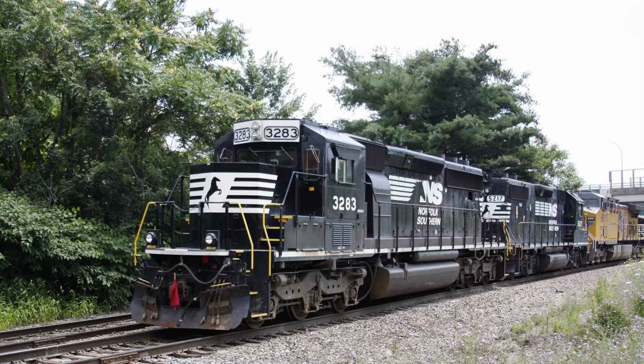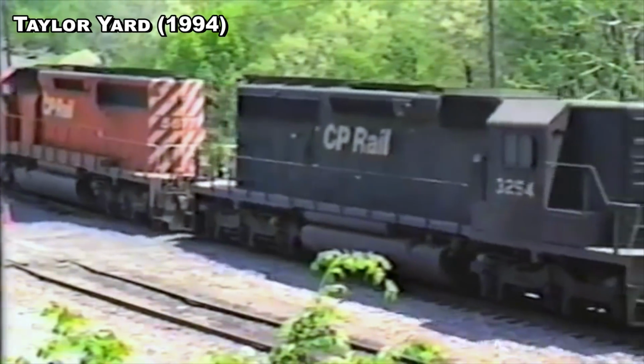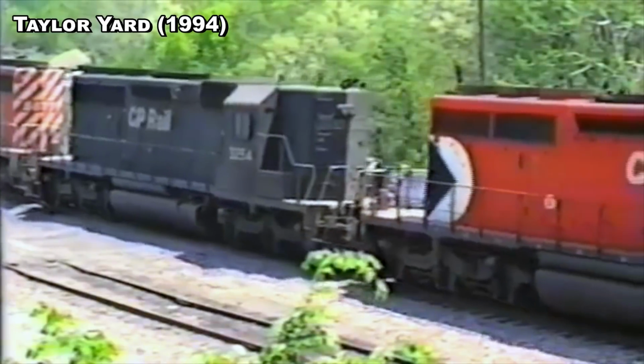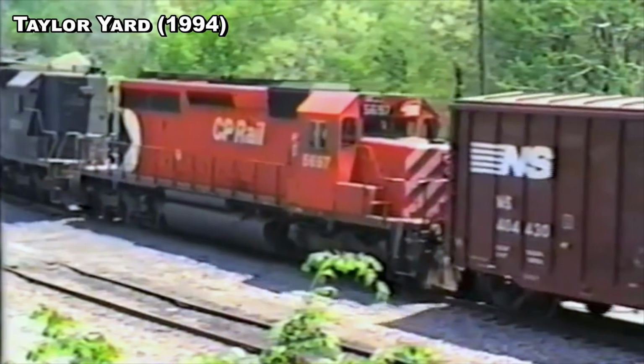I'm bringing this to mind because when we did the high hood video a few weeks back, several of you pointed out that CP had acquired some of NS's high hood SD40-2s, which I was aware of. I saw them in person, in fact, but I just didn't think that pointing them out was relevant to that particular video. But I'm assuming that these 11 outcasts are the ones in question.